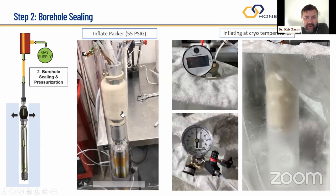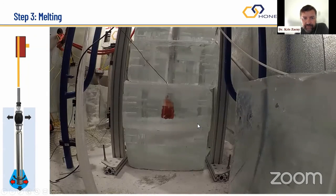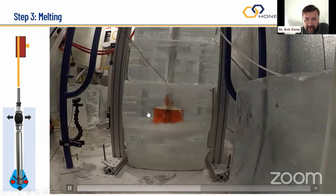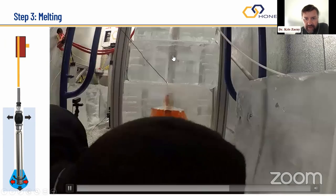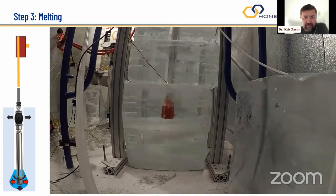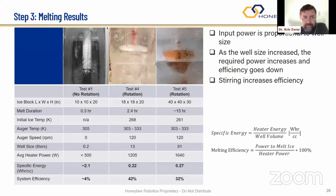Here we show how the packer can be inflated. We go down and you can see the packer sitting right over here. Here the packer sits inside the ice column and maintains a pressure of 40 PSI. And finally, when we got down to the bottom, we actually put in a dye so that we can see how the water is being formed. You can see there is a melt pool being formed in the ice column, with the packer sitting right around it. So, great technology so far.